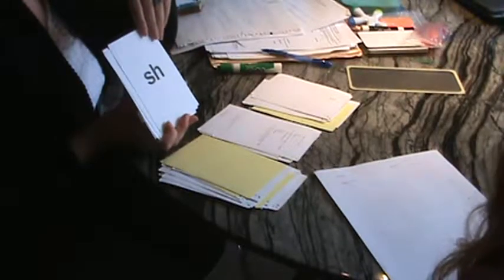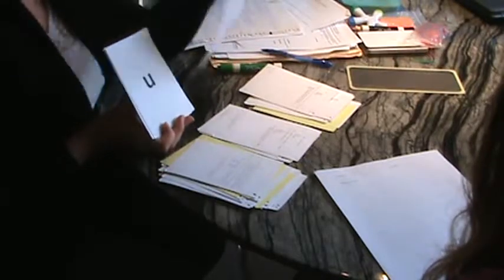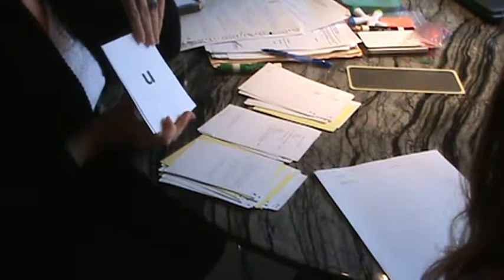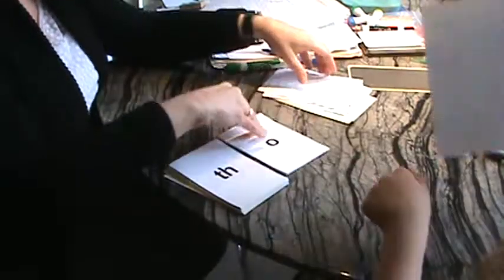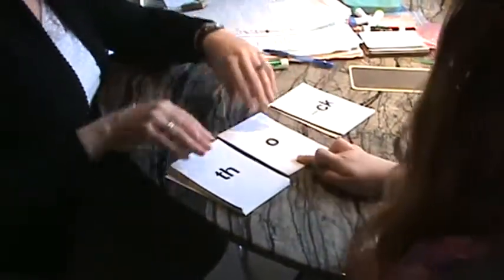Here we go. This is called a. Yes, how many sounds? One. You got it. Curve. Short. Long. You got it. Okay, let's blend these. Do you want to turn a pile? Okay, which pile? Okay.